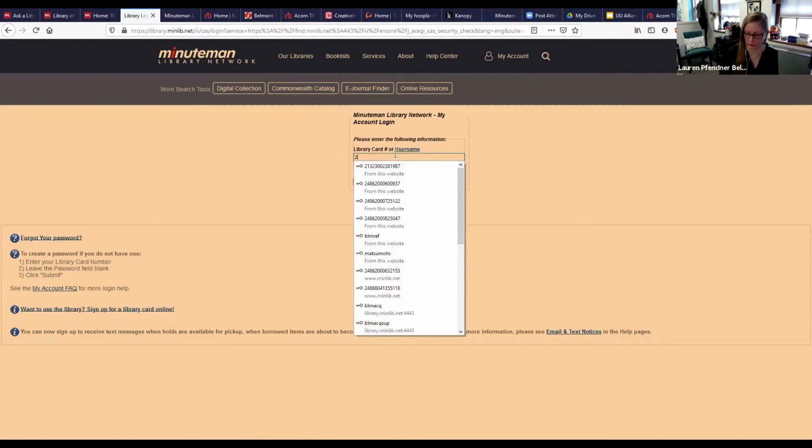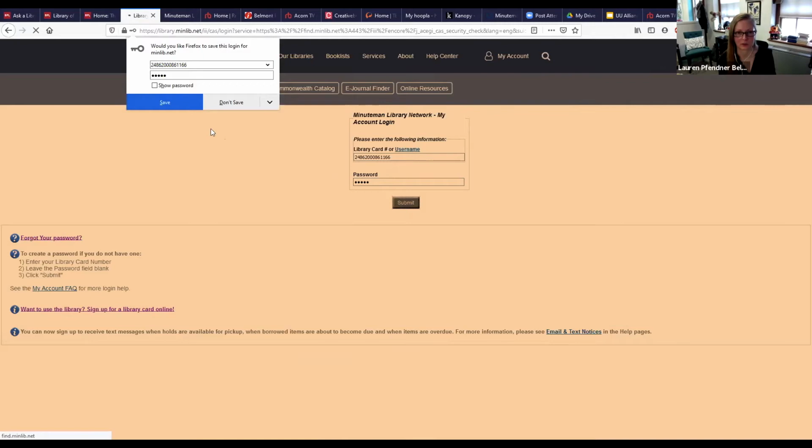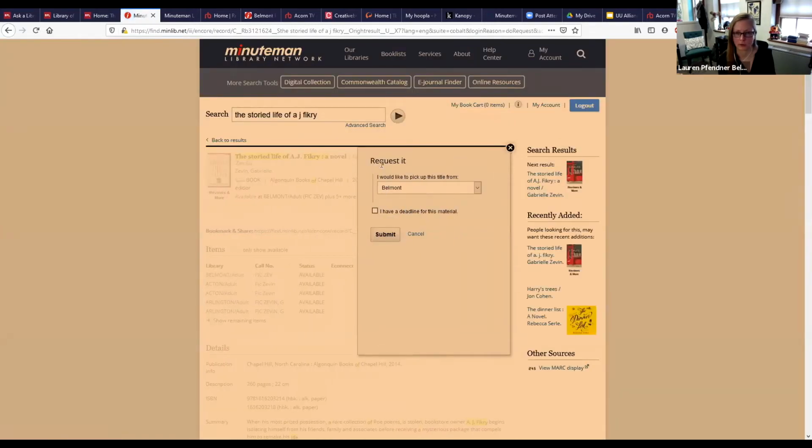And I'm going to put in my catch-all card that I use for official library business and the password there. It's going to ask, where do you want to pick it up? I'm in Belmont, obviously, so I would like to pick it up at Belmont. You can have the item sent somewhere else, but if it's a Belmont item that is marked as available, your odds are that you'll get it much faster if you come and pick it up at Belmont versus having it sent to Watertown. Usually adds a couple of days. And then just hit submit.